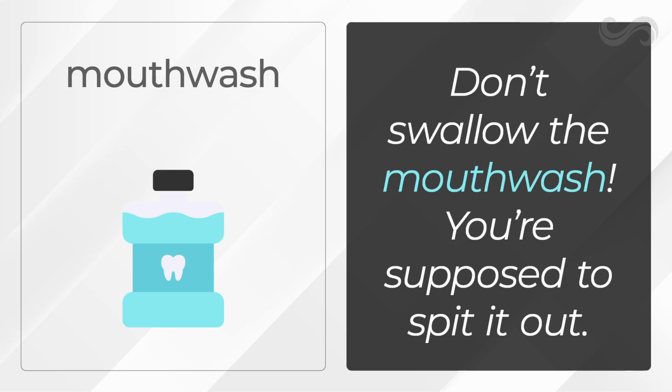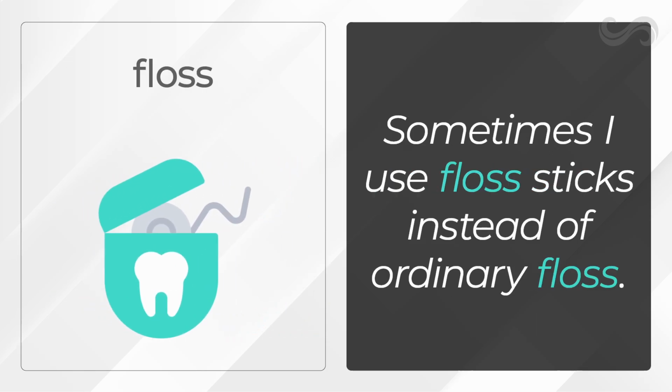Mouthwash. Don't swallow the mouthwash. You're supposed to spit it out. Floss. Sometimes I use floss sticks instead of ordinary floss.